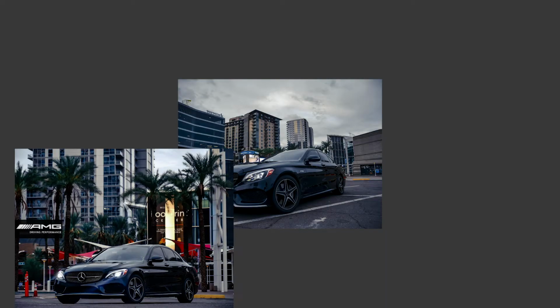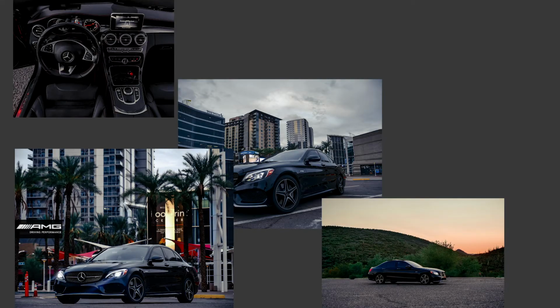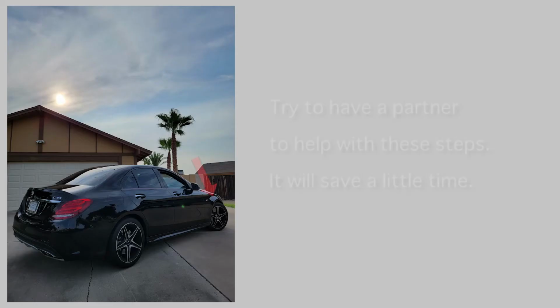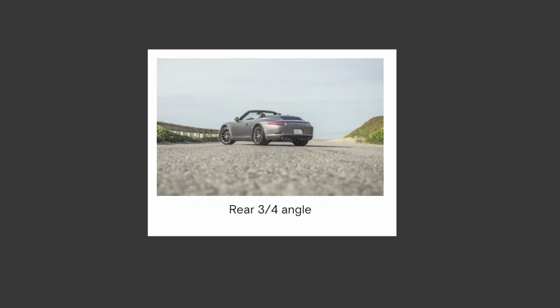So Turo allows you to upload up to 20 photos. They require that you have at least 10 basic shots split down the middle from the exterior to the interior. We're gonna go over the exterior real quick, but before you watch that, again, if you haven't watched my first video, it's gonna show you how to get some of these shots. So one of the first shots that you're gonna need for the exterior is a rear 3/4 angle of the car. Again, click that card above so you can see these angles that I'm talking about.